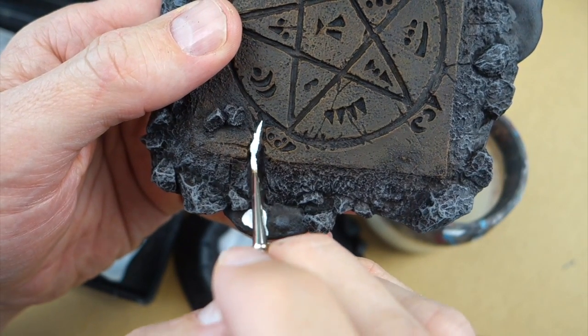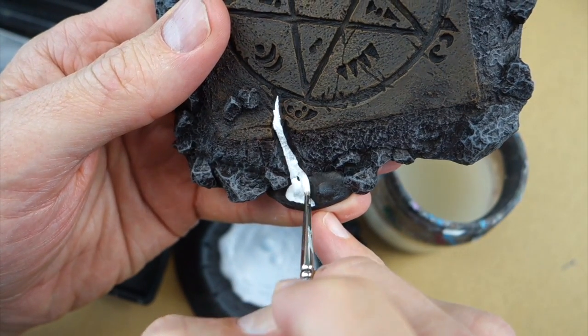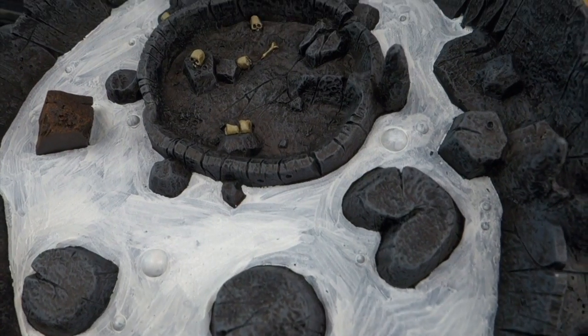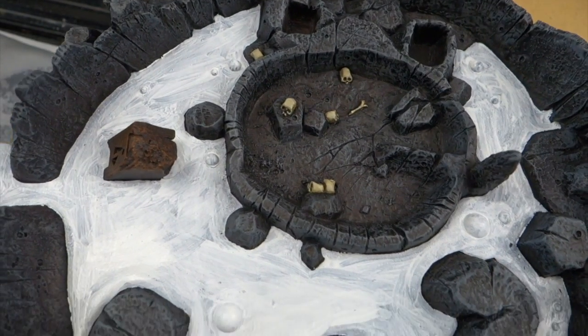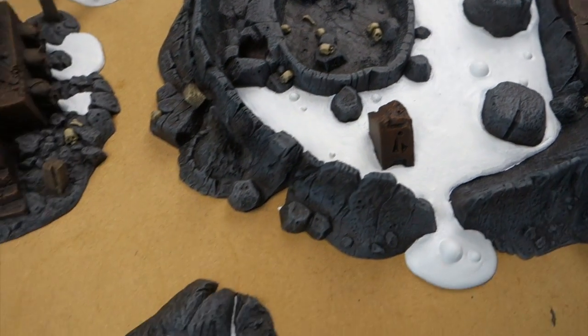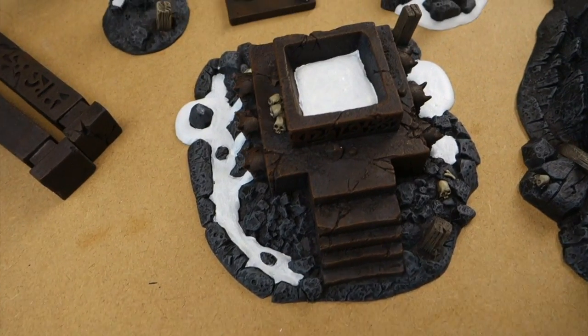Picking out the areas where the lava is flowing down and pooling. You can see this is just after one coat. It's quite streaky, but this will take probably about 3 coats to get a nice flat white like this. That gives me a basis for adding the lava colours.